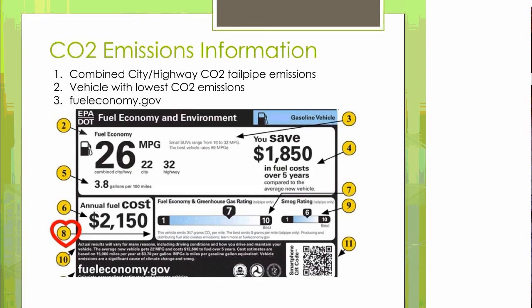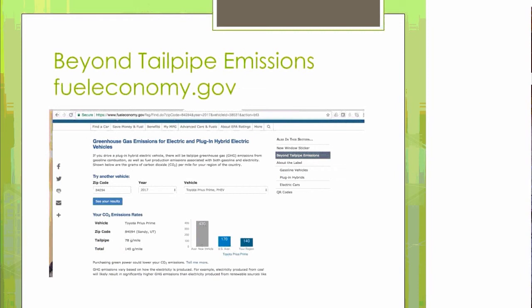If you want to look more into that, again, go to fueleconomy.gov, and they have a greenhouse gas calculator that you can use to determine exactly what emissions are coming from the production of the electricity or the gas that you're using to power your vehicle. So again, check it out. It's pretty cool to mess around with if you're interested in that.